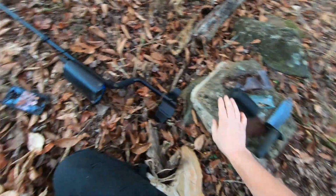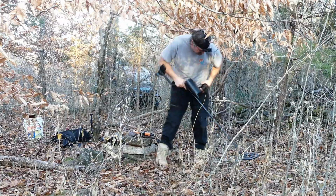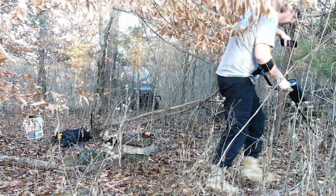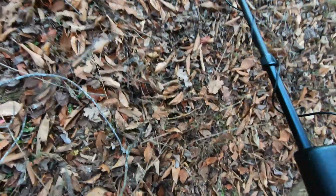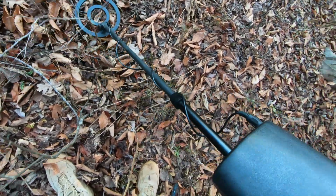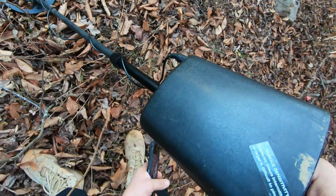I'm going to set my stuff here so I don't lose it. And I didn't bring a belt. I did bring a hatchet if I need it. Should cut these tree lines down. Okay. Now let's do all metal track. Right there. Oop, I didn't mean to do that. It's okay.